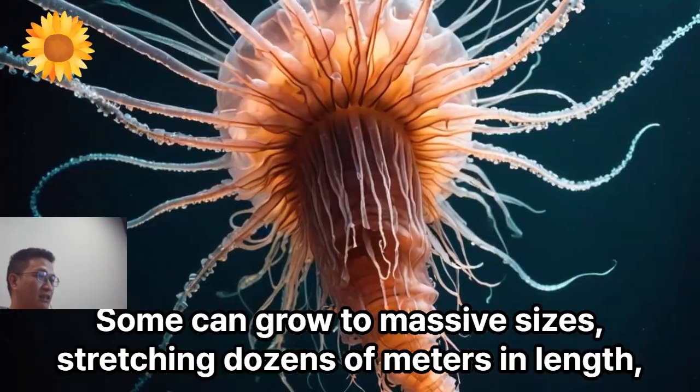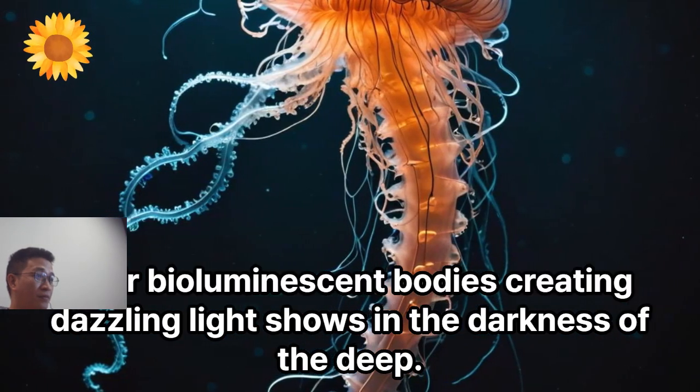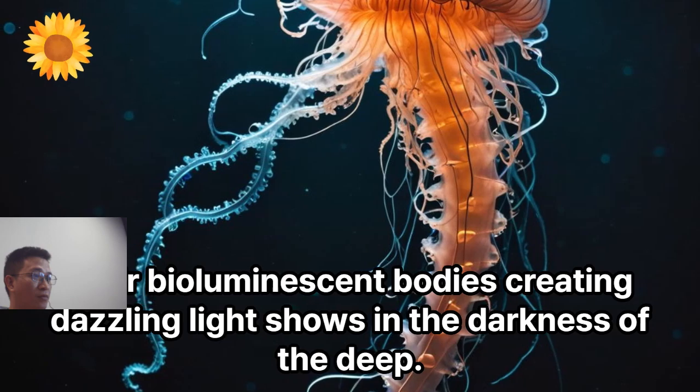Some can grow to massive sizes, stretching dozens of meters in length, their bioluminescent bodies creating dazzling light shows in the darkness of the deep.